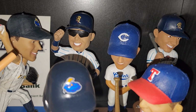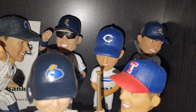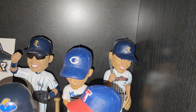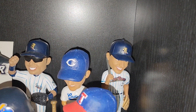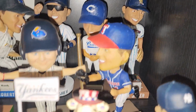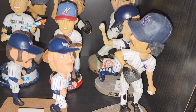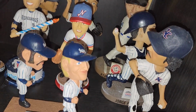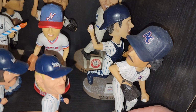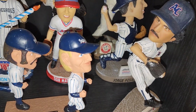There's the Joe Torre Brooklyn Cyclones, Brooklyn Cadets one back there. And there is the Derek Jeter Hall of Fame one that the Scranton Wilkes-Barre Rail Riders gave out when Jeter made the Hall of Fame. The next shelf, you have the Albany Colony Ron Guidry. This Guidry's one of my favorite pieces because it looks like Guidry so well.